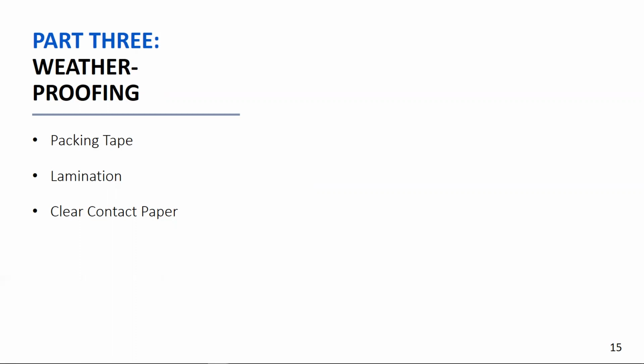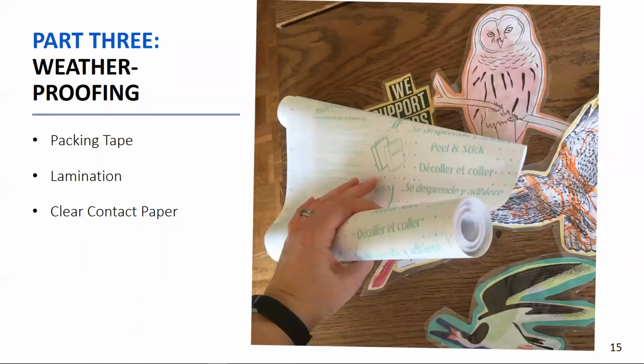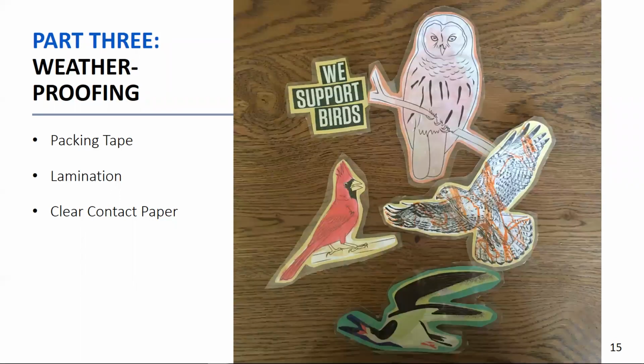You can use packing tape. If you have a laminator, you can do that, or you can use clear contact paper. So what I ended up doing was using some clear contact paper. I happen to have this from a previous project. I use the contact paper on both sides and then cut out the shapes of the decals. So you can see here, these have been cut out. If you use packing tape, that will work just as well.